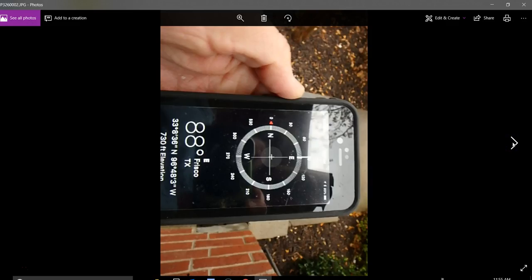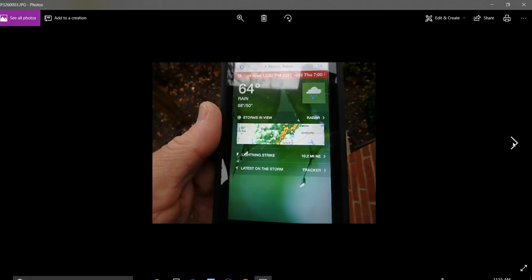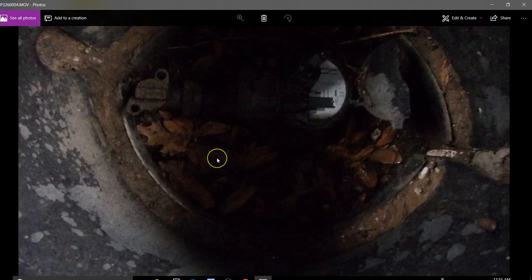This is the approximate direction the house is facing, so it's facing almost directly east. This will be in the report, not in the main body. I'm not even sure if it's in a section you can see, but it will be in the report. And this is the temperature we got here. So it's above 60, but below 80, so that allowed us to test both the air conditioning and the heat, which is good. This is your water meter.